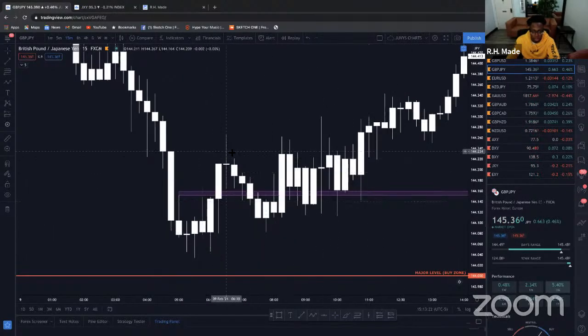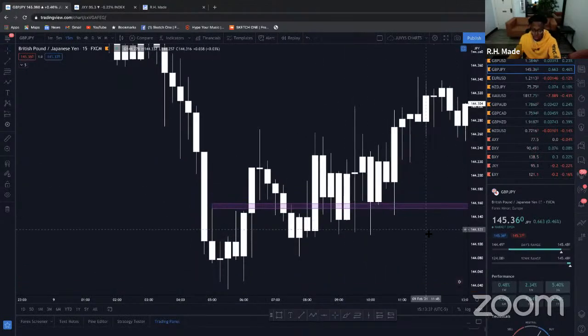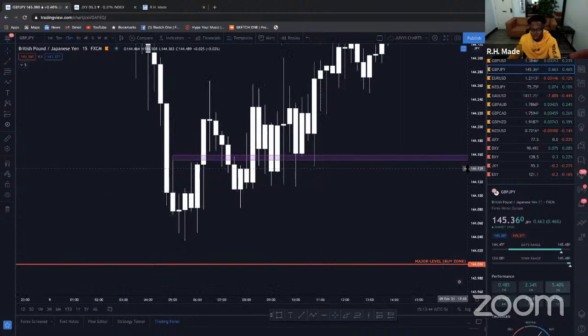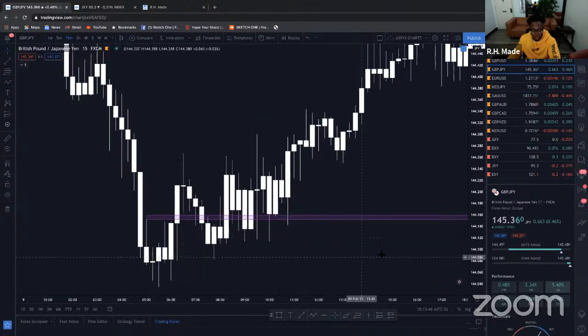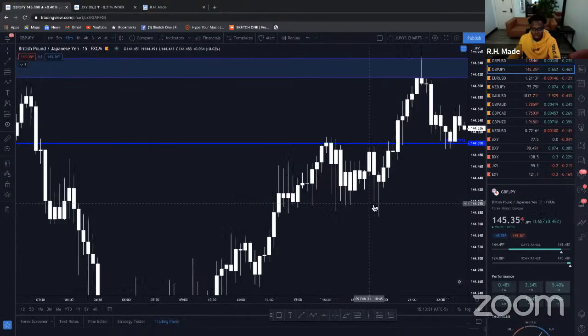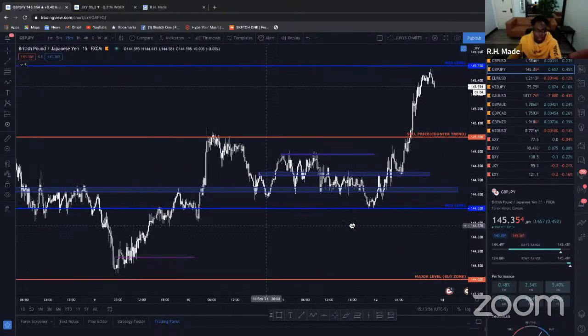But nonetheless, it made a higher high right after consolidation, and a higher low right there. It's kind of hard to see because it's just bouncing around. It's easy to see once it happened, but before, it was really confusing. So that's why you gotta be very careful. That's why I want to just wait for obvious plays and not be too aggressive. But nonetheless, this price did shoot up, and then went to this mid level right here of 144.500.